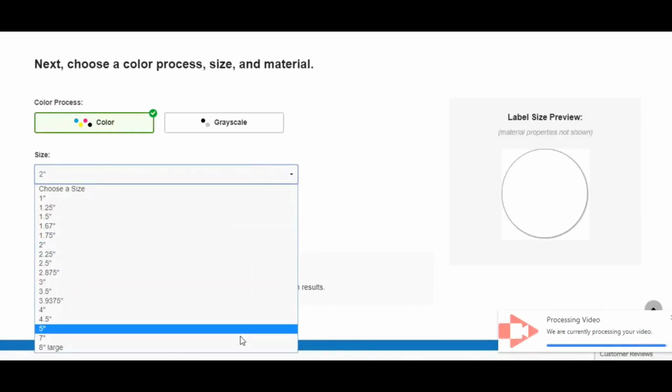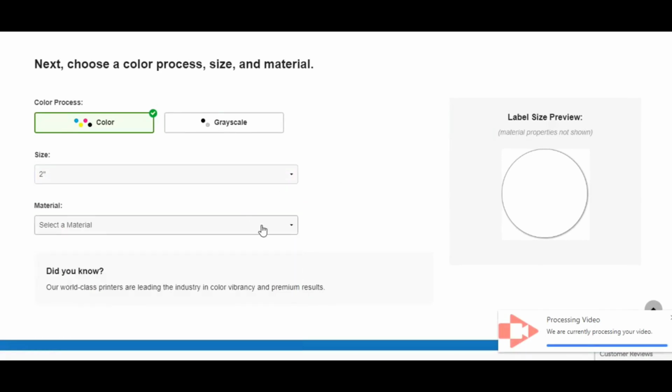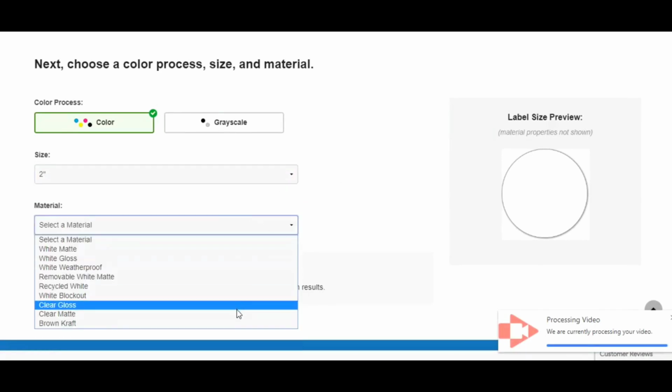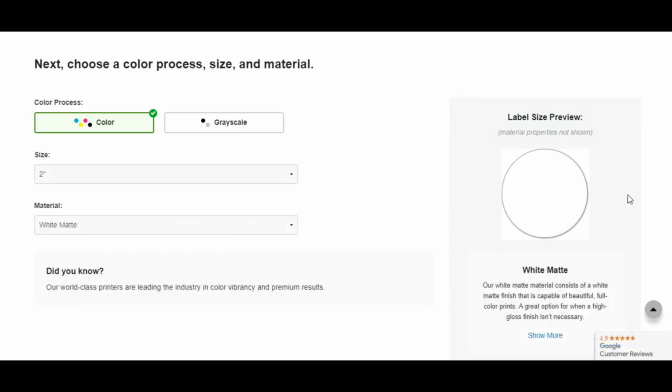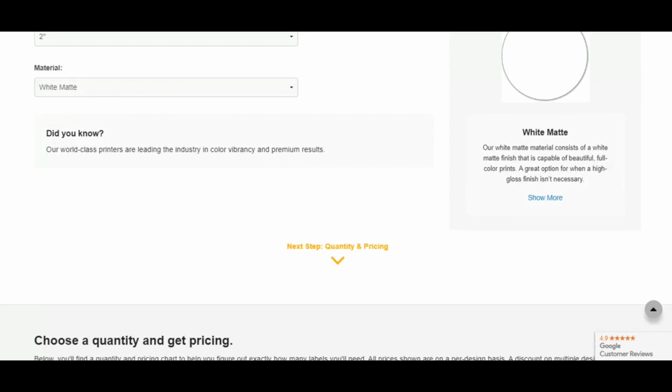Just take a look at all of the variations here, different sizes. And then it comes to materials. You can do a glossy, matte. I'm just going to do a basic white matte for this example. Okay. Now, scroll down to the bottom.